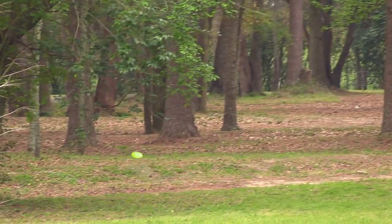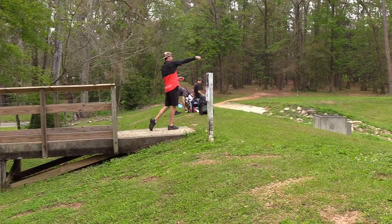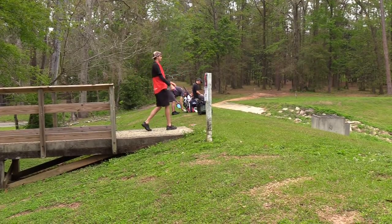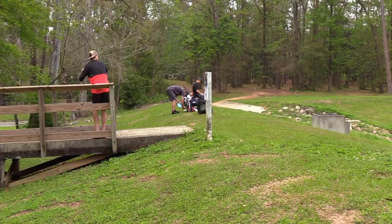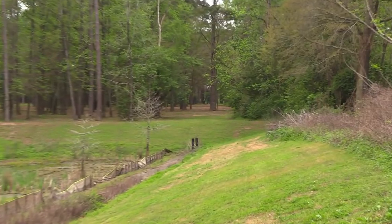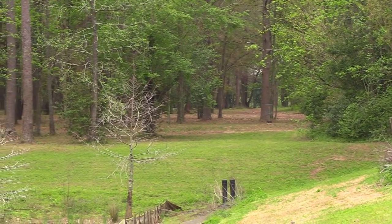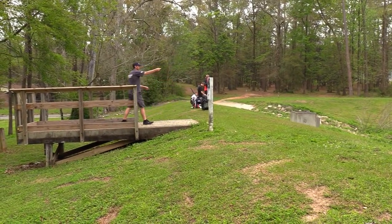So this is a new pin here they have on hole number 5, and it's a little bit further than the normal pin, kind of in the gap more, but it also adds a little bit of distance. So this one comes in, it says 405, definitely plays a little longer. There was talk on the card about how everyone thought it was probably about 430 feet. I think it was Cam that when we got up there said, there's no way I didn't throw that 400 feet.